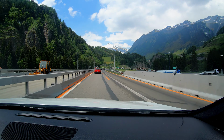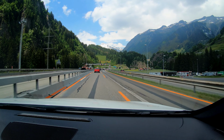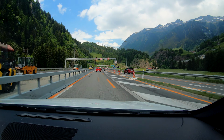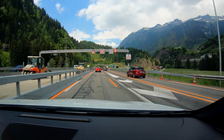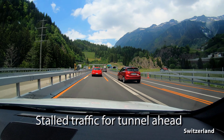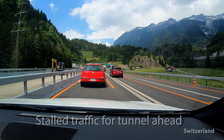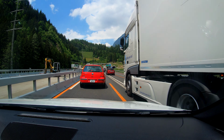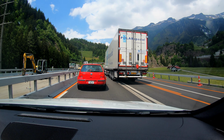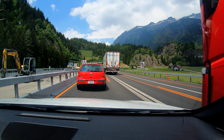Okay. Looks like we come to sort of a stop. They kind of control how many people are coming in to the tunnel. So you just have to kind of wait here, and they let about 10 cars through, and then they just kind of hold it up just so there's no big snarl inside and you can just drive the whole way through without having to stop, keeping the people outside. So that's the situation we're at, about to go through the Gotthard Tunnel.